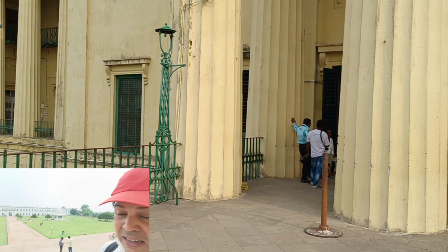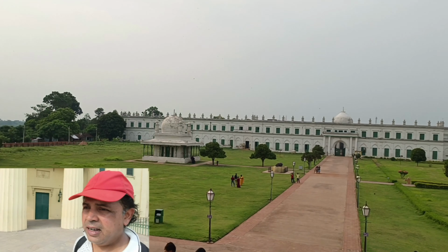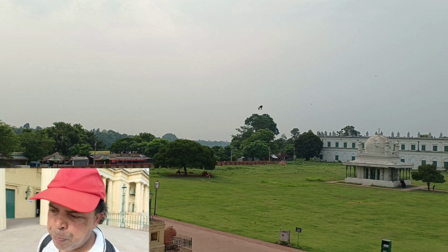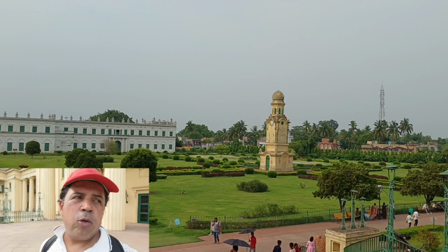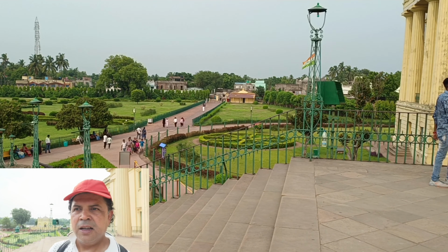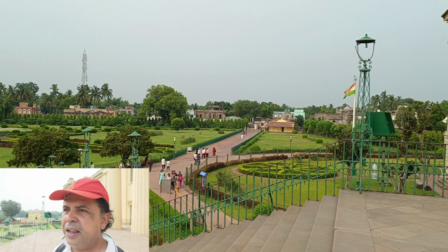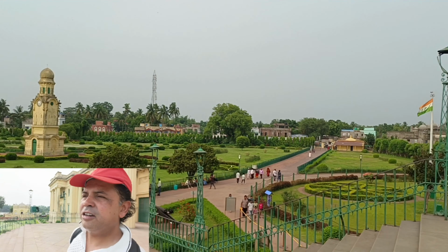Just got out of the museum. Two things were outstanding. One was the 13-foot crocodile which was killed by the Nawab and preserved there, and the second was the mirrors that I saw. If you look in the mirror, you can't see your own face, but you can see other people's faces. That's something intriguing, and I was very impressed with that. But otherwise, there are things that you can actually visit.